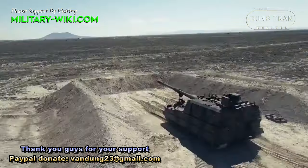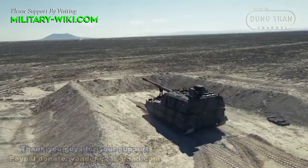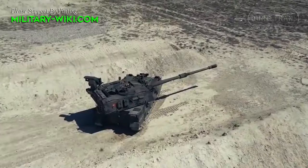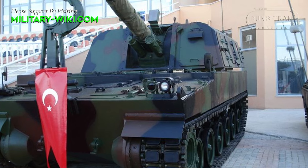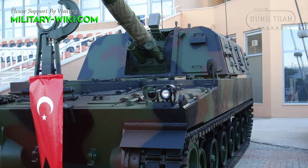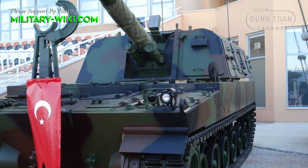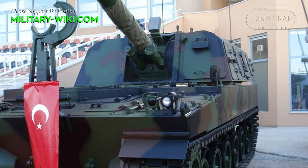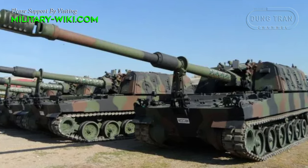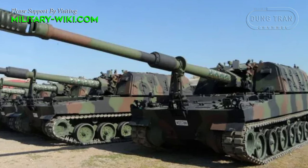The upgraded 155mm self-propelled gun has a next-generation fire control system. The commander and gunner got equipped with thermal imaging sights. The air conditioner allows maintaining a constant temperature throughout the ammunition compartment. The loader system is fully automated.